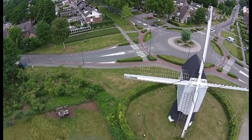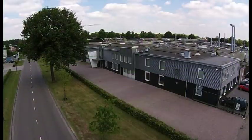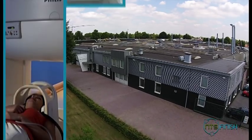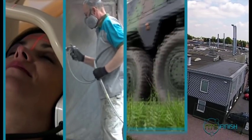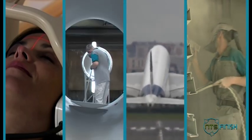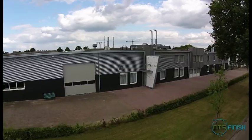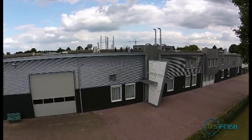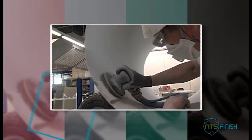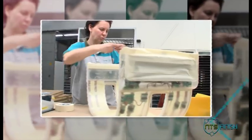In the south of the Netherlands, in Bergeijk, in the region Brabant, you will find the leading specialist in painting, powder coating, assembling and printing of metals and plastics. Partner for high quality industries and user of global standards in the finishing of components. Welcome to NTS Finish. We at NTS Finish are specially equipped for quality and durability.